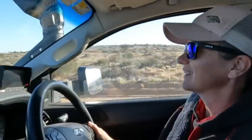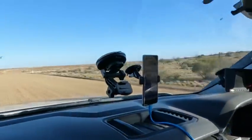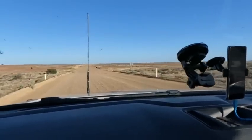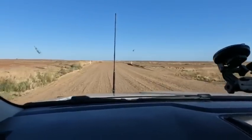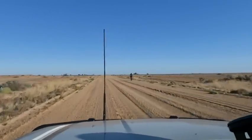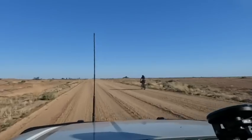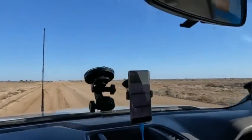The road now. It's still good. Well, that's one way to do the Oodnadatta, I suppose. We passed that guy in Marree, so he's done about 80 kilometres since we passed him last.